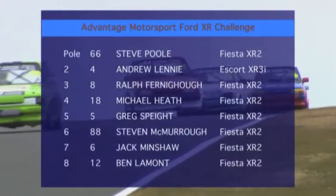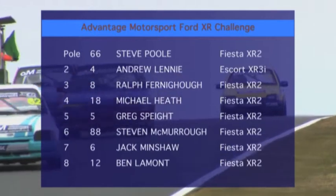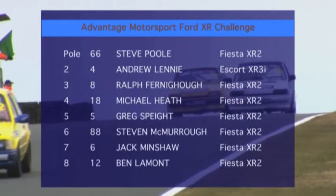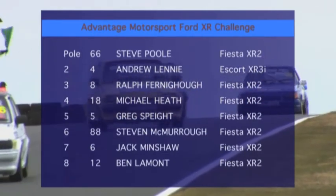So here's how the grid lines up. Steve Paul on pole position, but only by 82 thousandths of a second from Andrew Lenny. Ralph Ferneyhoff and Michael Heath on row 2. Greg Spate and Stephen McMurray complete the 3rd row of the grid, with Jack Minshaw and Ben Lamont on row 4.